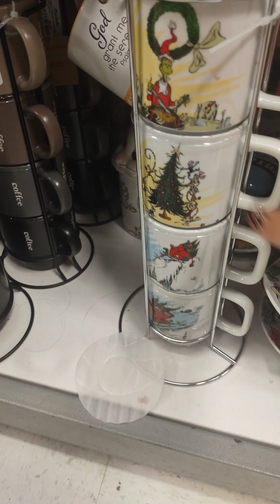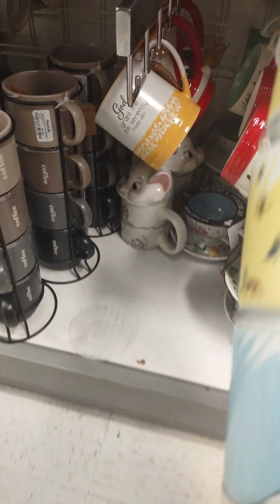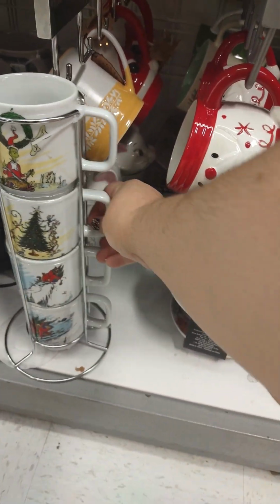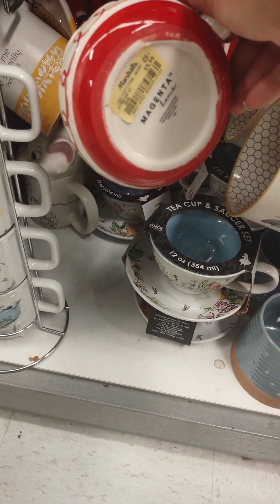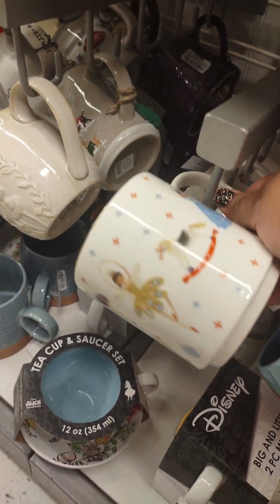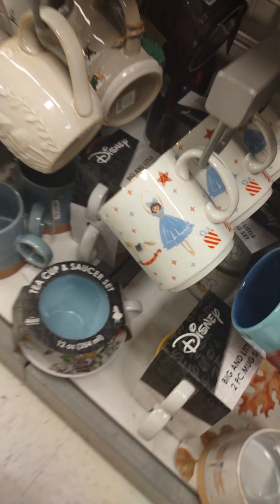This is the Grinch. This is $14.99, I believe. Yep. $14.99. Santa's $5.99. And then that last casserole that I showed you. This is that design. $4.99. That's pretty. Very classy.